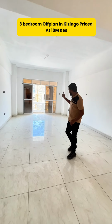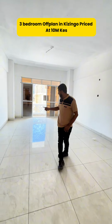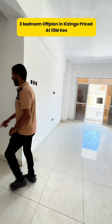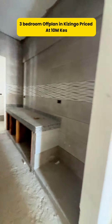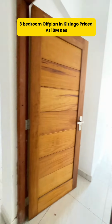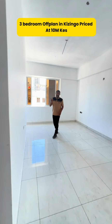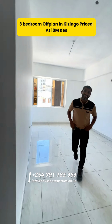From dining to sitting room, that is 10 meters by 5 meters of space, plus a balcony. Your spacious kitchen, 4 meters by 3 meters of space. Your bedroom one, 5 meters by 3.5 meters of space.